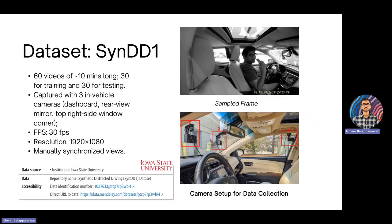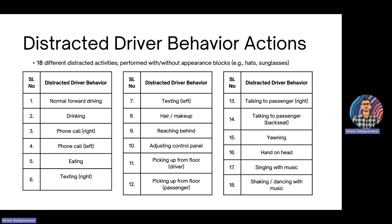So SynDT V1 had 60 videos, 30 in the training set and 30 in the test set. The dataset consists of images collected using 3 in-vehicle cameras positioned one on the dashboard, one near the rear view mirror, and one on the top right window corner. The video sequences are sampled at 30 frames per second and are manually synchronized for the 3 camera views. Each video is approximately 10 minutes long and contains all 18 distracted activities. Here are the 18 predefined classes in the dataset, with only one class being normal driving, and everything else being distracted driving.